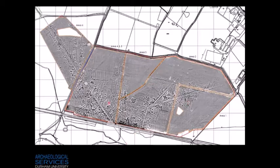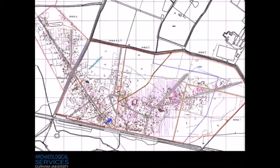So again, we've got a higher density of anomalies here, and it's starting to get a bit difficult to actually present an interpretation, I would say. So again, this is our archaeological interpretation. It would have been clearer if I'd left off all those land drains, but hopefully you can see this increasing concentration of anomalies and features makes it a bit more difficult to present.